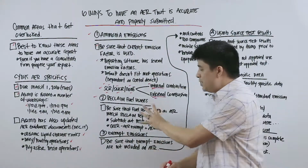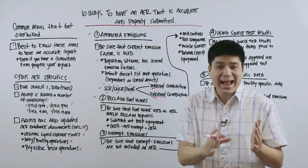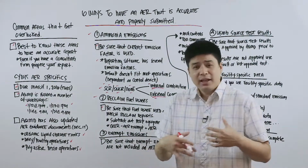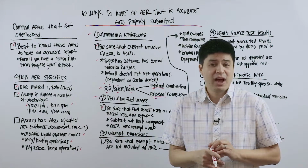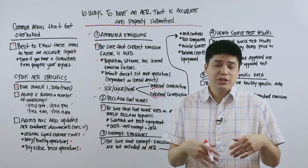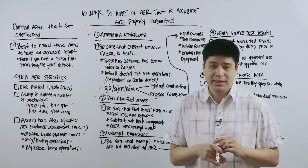Number two, you want to be sure that the fuel usages on your annual emission report match the fuel usages that you use to prepare your RECLAIM reports. RECLAIM, again, is a program. It's a regional cap and trade program for NOx and SOx here in the South Coast Air Quality Management District. If you're in the RECLAIM program, you're required to submit quarterly and annual reports of your NOx and/or SOx emissions to the AQMD.